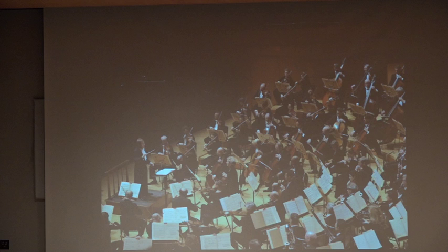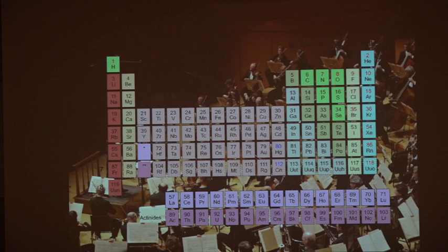This is a picture of the Boston Symphony Orchestra. If you look at it, you have many different types of instruments and many different types of musicians. By mixing and matching the different instruments and players, you can make almost any type of sound, any type of music that you want in combination. This is the way that we think about the periodic table.